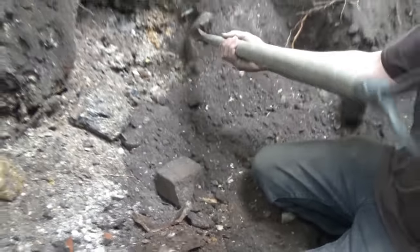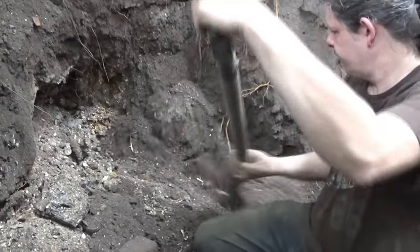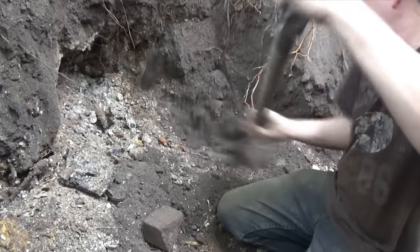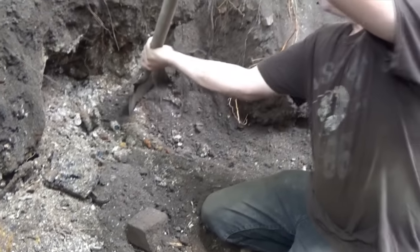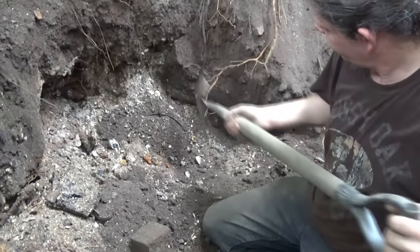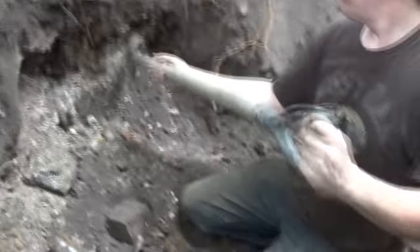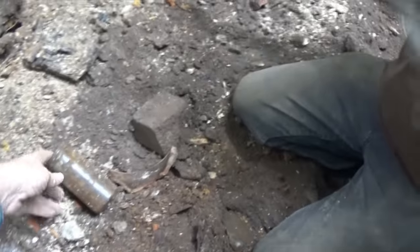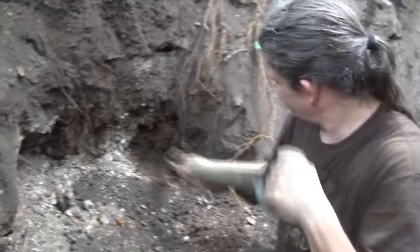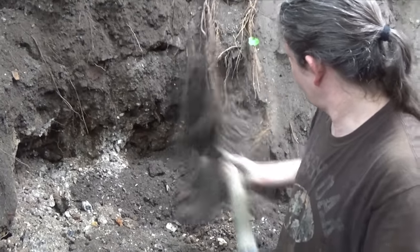Still got to move a lot of dirt. We do. It's still a lot of work. Maybe you can switch around back behind you over there. I guess that's as good as any right there. Like food bottle. Plenty of those in here. Another food bottle.